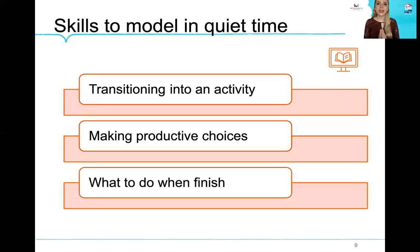Because this is something that I hear a lot from parents. My child finished the activity from the Zoom class and then there's nothing they can do. And this is a way for them to wait until the whole group completes what they're doing.